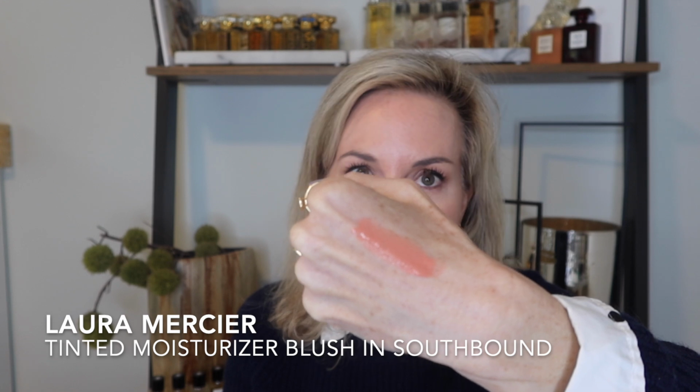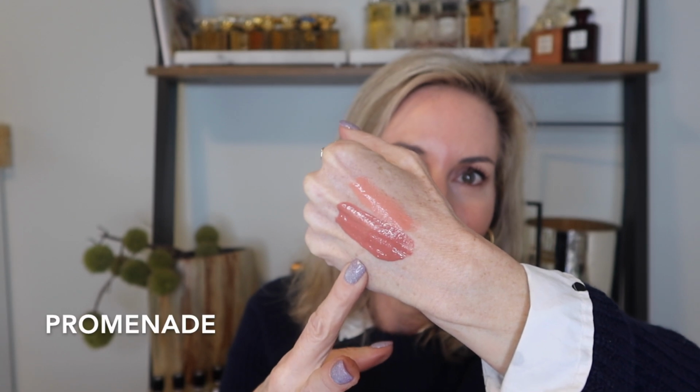Okay, two new blushes that I recently tried and have fallen in love with are from Laura Mercier. These are the Tinted Moisturizer blushes, and you guys, these are a winner. They are so gorgeous, and they're going to be perfect again for the spring and summer months. And I picked this up in the shade Promenade as well as Southbound. Southbound's going to be your perfect peachy pink that usually looks good on everyone, and this is the color Southbound. And then we've got the shade Promenade, kind of a large swatch, sorry guys.